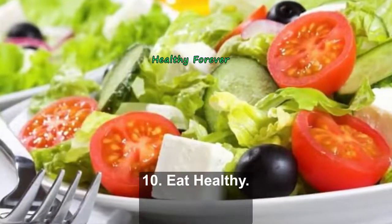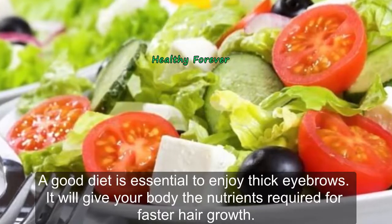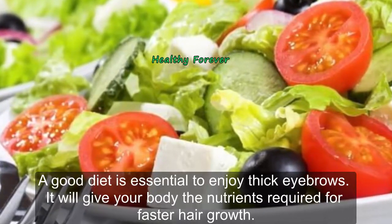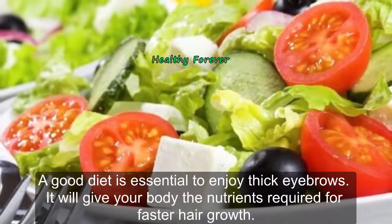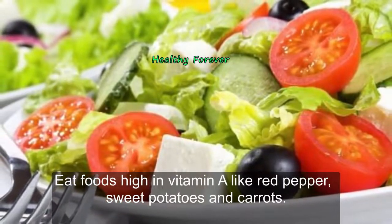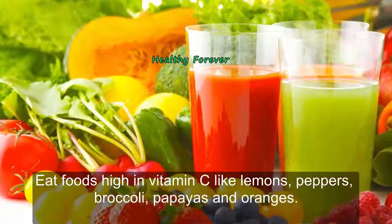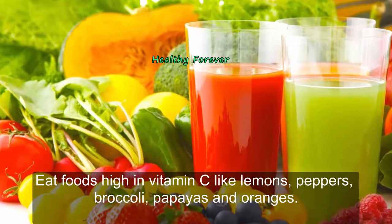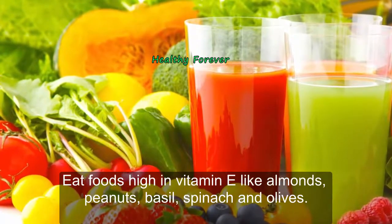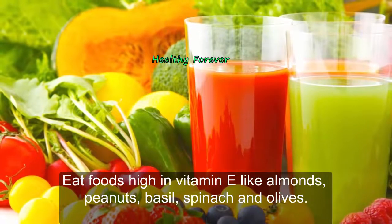10. Eat healthy. A good diet is essential to enjoy thick eyebrows. It will give your body the nutrients required for faster hair growth. Eat foods high in vitamin A like red pepper, sweet potatoes and carrots. Eat foods high in vitamin C like lemons, peppers, broccoli, papayas, and oranges. Eat foods high in vitamin E like almonds, peanuts, basil, spinach and olives.